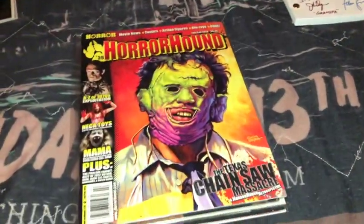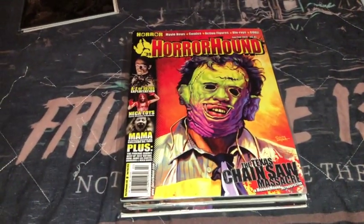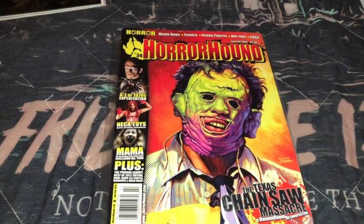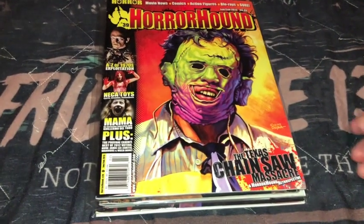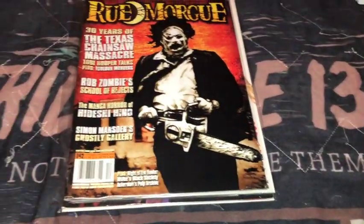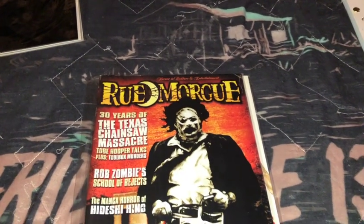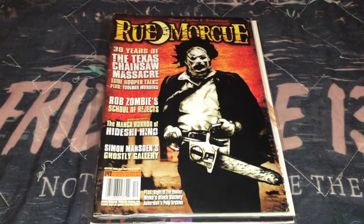So I'm just going to show the covers of these magazines because I do plan on recording a separate video for these to do a flip through at some point. From January of 2013, this is Horror Hound, number 39, and it features the Texas Chainsaw Massacre in the book, and other things too, but that's a beautiful cover. Had to grab that. And then Rue Morgue from November of 2004. This is celebrating 30 years of the Texas Chainsaw Massacre.